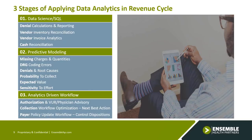So the first one, which I like to call the low-hanging fruit, is data science, and we like to use SQL, but whatever database tool you may like in your organization. So that's level 1. Level 2 is more predictive modeling. What is going to happen, using historical data to find patterns and predicting what is going to happen, and then leveraging that in your operations. And then the third is kind of a combination of the above, which is really using data science, predictive elements, but also a certain extent of automation to really improve how people in rev cycle do their job, helping their efficiency and efficacy through workflow automation.